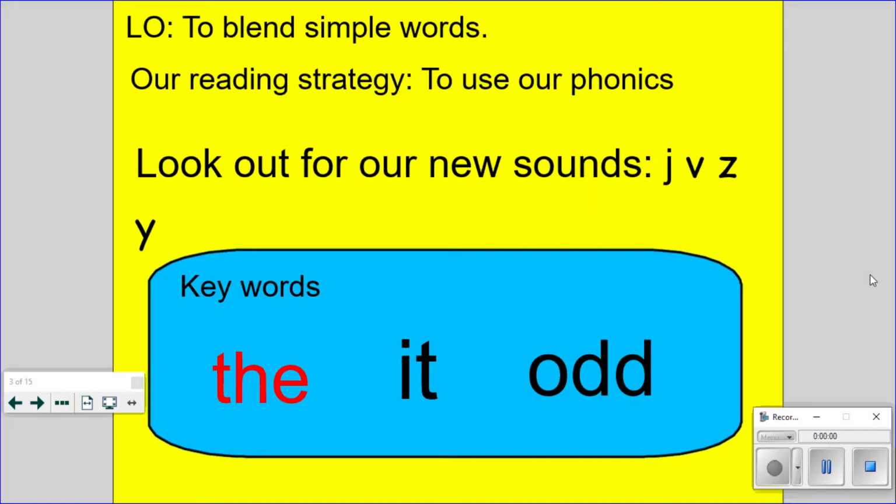Now it's time for us to read the next part of our story. Let's go and remind ourselves of our learning objective today and some of those key words we might come across when we're reading. Remember, our learning objective today is to blend simple words, so we need to use our phonics to help us and sound out our words. That means our reading strategy is going to be to use our phonics sounds to help us read. Don't forget to look out for those new sounds, and your key words are at the bottom there. If you want to have a practice of them, pause the video now.